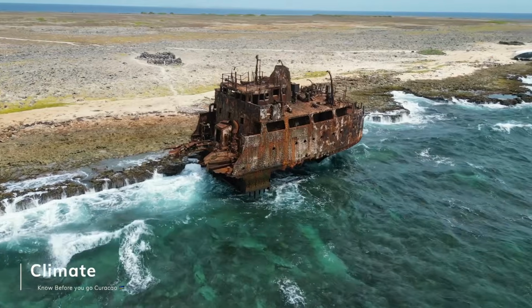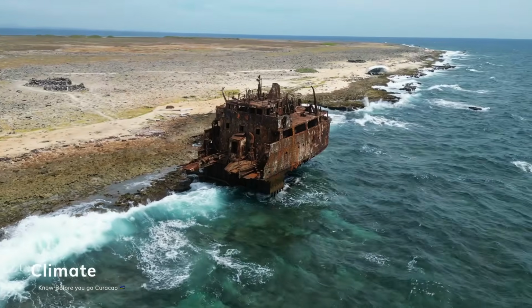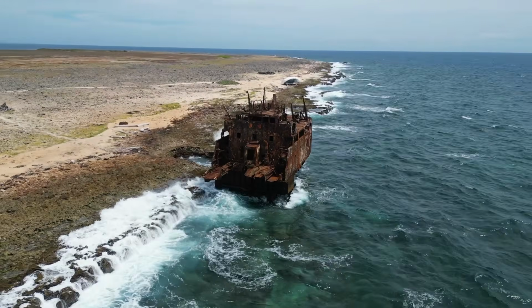And I do also want to mention, with these arid climates, you can also have very strong winds, and that could mean choppy waves. So just be mindful that not all beaches you can swim in. And this ties in perfectly for our next point.